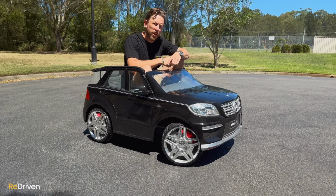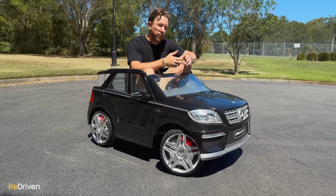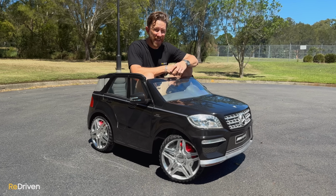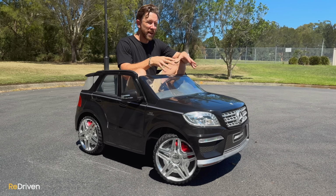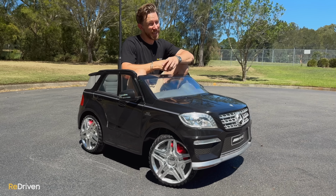Look, when we were told that we were going to be driving a convertible performance SUV, I thought this thing was going to be terrible, but it does offer a really unique driving experience. I don't think it's for everyone, and I kind of even question if I'm the target market.